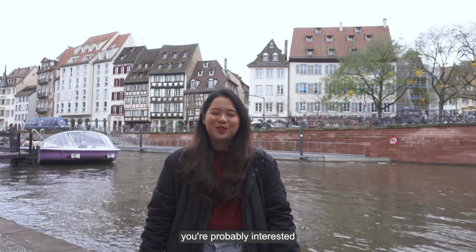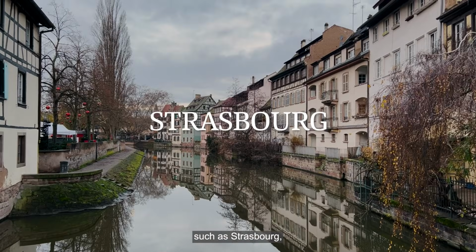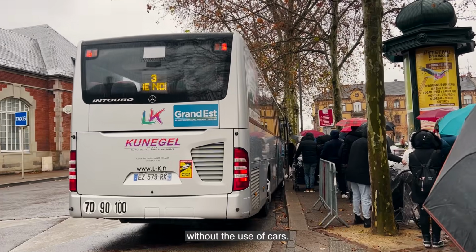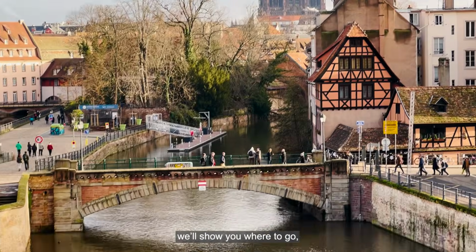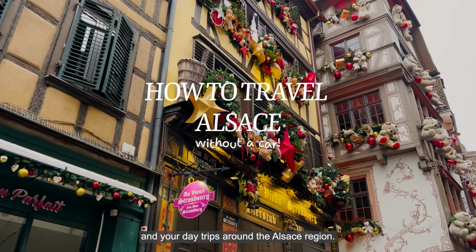If you're watching this video, you're probably interested in visiting Alsace, and you've probably heard of beautiful cities in the Alsatian region such as Strasbourg, Colmar and Eguisheim. In this video, we're going to show you exactly how you can get to beautiful cities like those without the use of cars. Using Strasbourg as a base, we'll show you where to go, how much it costs, and what to see there on your day trips around the Alsace region.